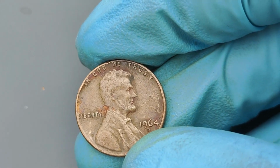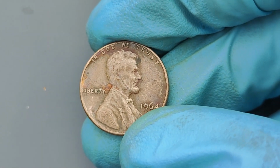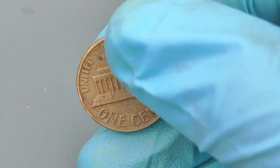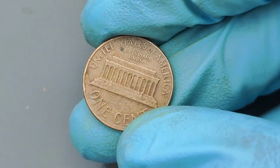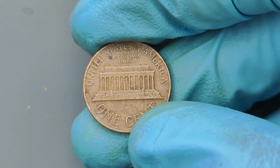A small scratch or wear can mean the difference between a fortune and just another penny in your pocket. Professional grading services like PCGS or NGC can certify your coin's authenticity and rarity, which is crucial if you're looking to sell for top dollar.